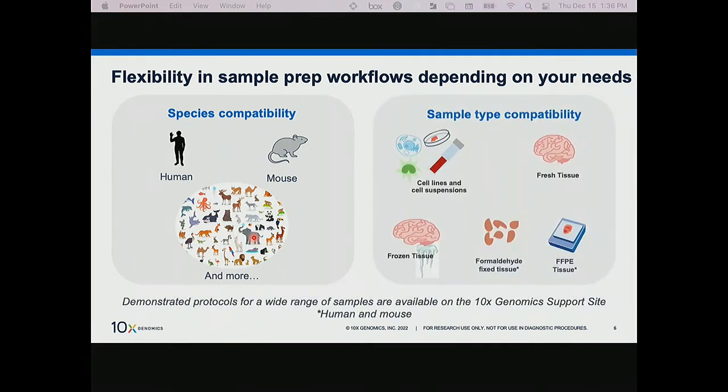And when it comes to sample type compatibility, here is where we can profile a large variety of sample types. We can start from single cells or cells in culture, from single nuclei or isolated nuclei, from blood samples and isolated cells, from fresh tissue or snap frozen tissue. We can now also fix tissue in PFA, in formaldehyde. This is actually what I'm going to talk about today in more detail. And then we have this very exciting new protocol that will enable us to generate single cell data starting from FFPE tissue blocks. It's super exciting, and I'm going to show you some slides later.